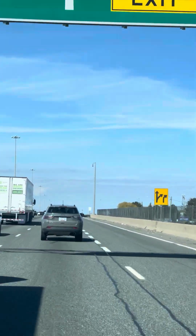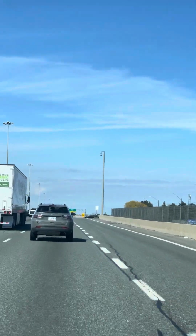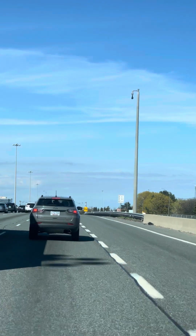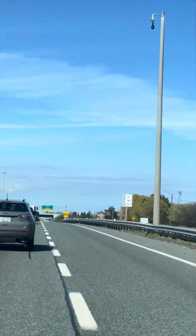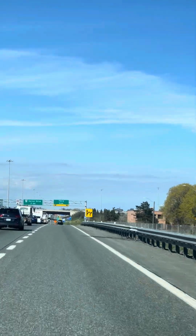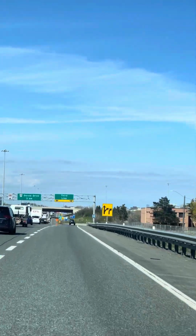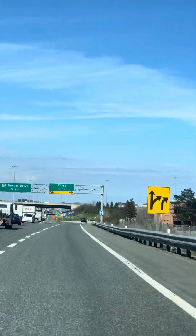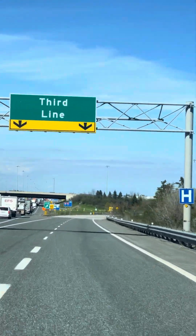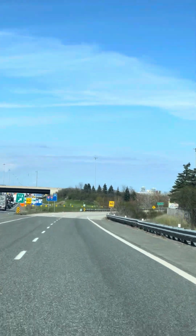So they will make you change lane a couple of times. Now I'm gonna be changing lane to the right when safe. So I signal, perform my MSB, mirror signal blind spot, and then I change safely. Then I pick up my speed. As soon as you change lane, if the way is clear, make sure you pick up to the 100. So it is 100 until here.